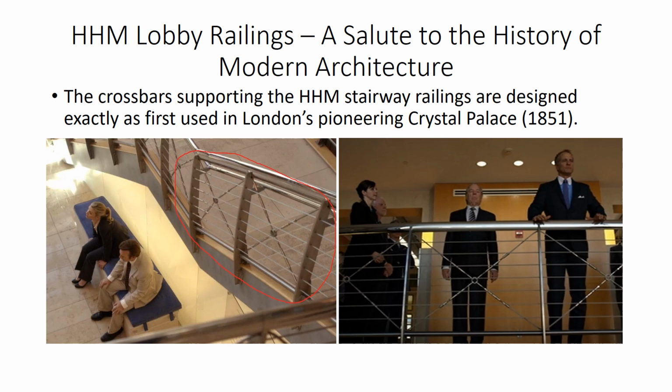So we have at least two significant connections to the original Crystal Palace, and in a sense the Crossroads Motel of Albuquerque is simply a shard of its long gone original parent in London.